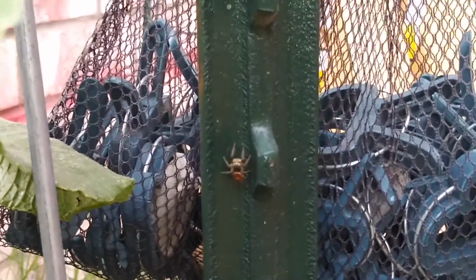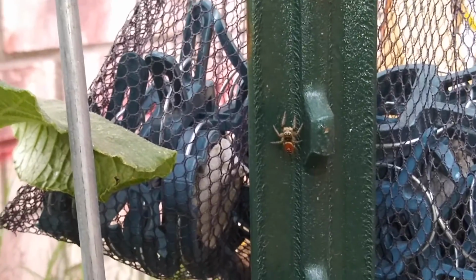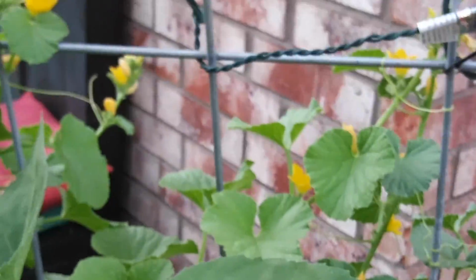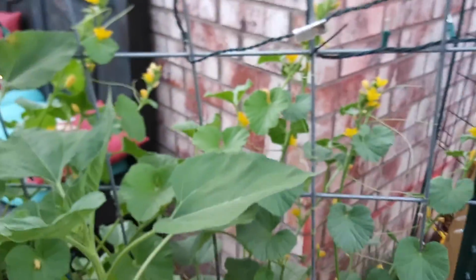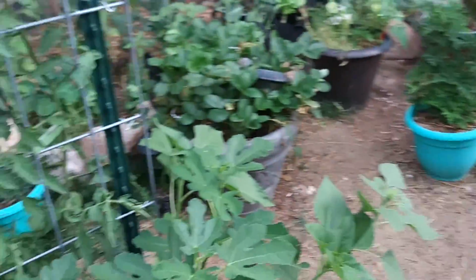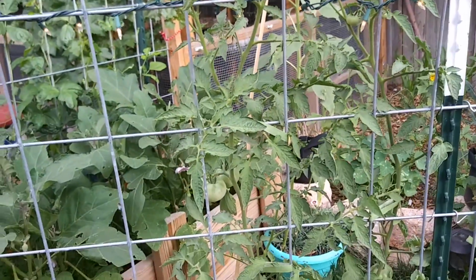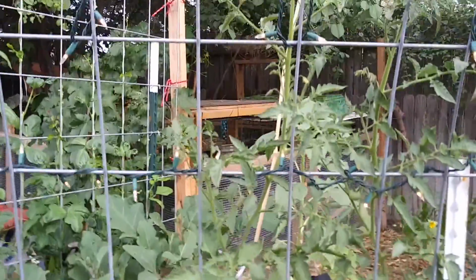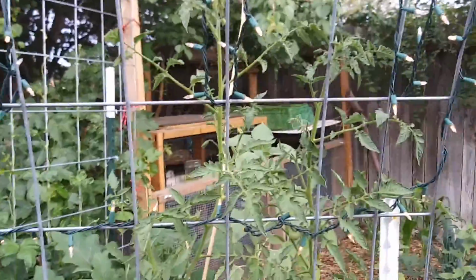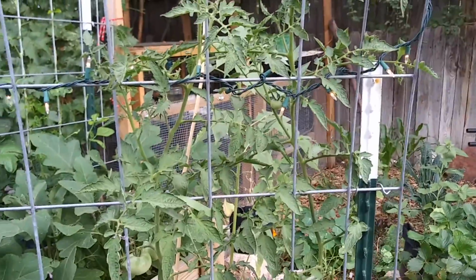And hope it doesn't jump on me, because... Isn't that cool? I know. Everybody just went, oh my god, a spider! And they got all squeamish. He's small, and we like them for bugs because they're just going to take care of bugs that we have. Look at the height on this tomato. It's huge. I didn't even realize how big these got. It's like my height.